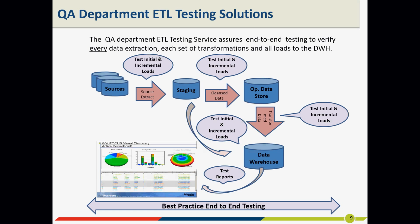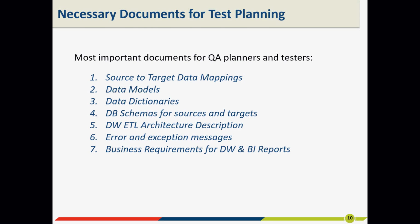When source is extracted, for example, there's a need for testing the initial and incremental loads. And that is true throughout this entire process, and the testing is based primarily, usually, on mapping or data mapping documents. So I think you're probably getting the view now that the amount of testing that needs to be done is really quite substantial.